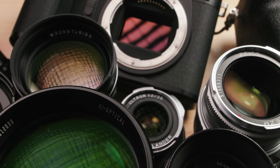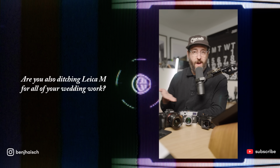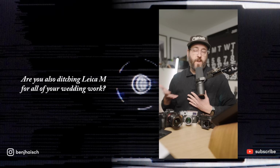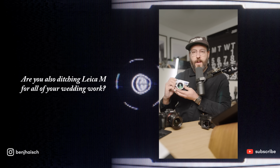And we'll jump into a few of those right here for some added perspective. A lot of you asking if I am switching away from Leica, and the answer is no. I use both for different things. The Leicas are kind of more like an instrument almost.